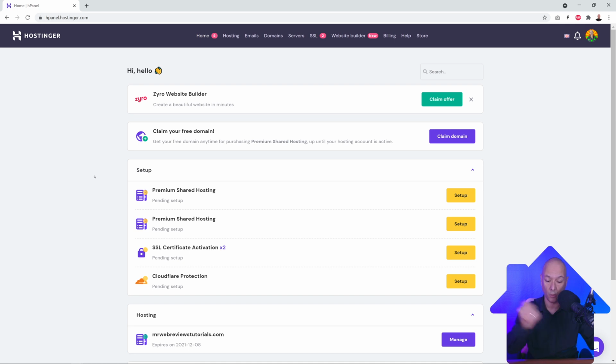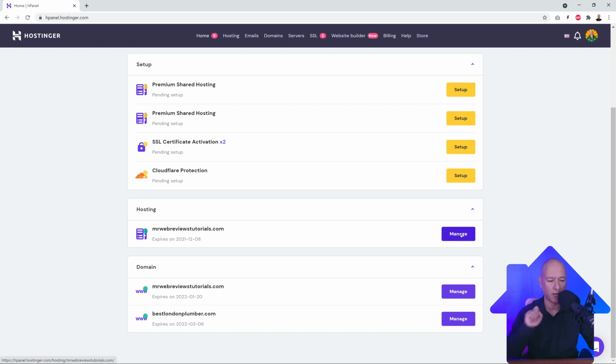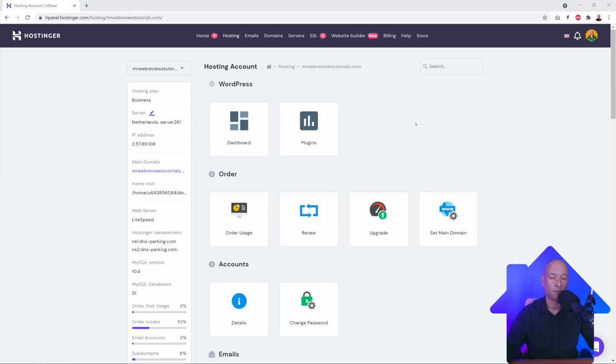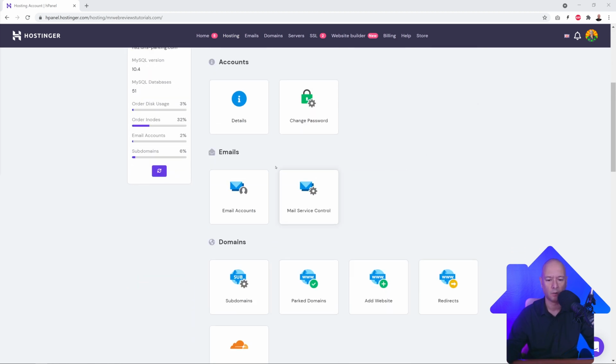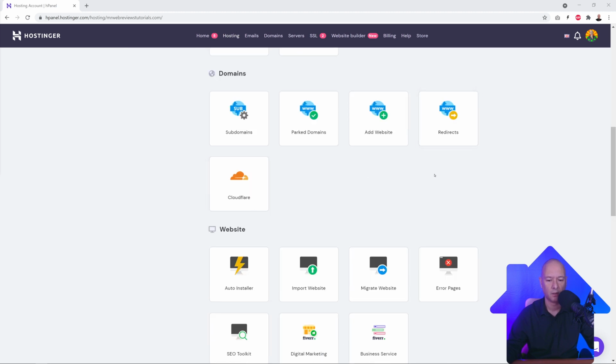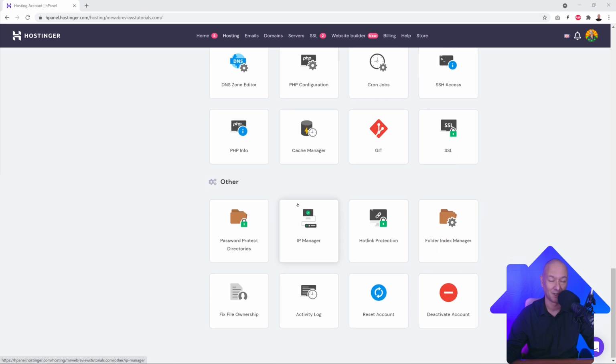Now we need to manage our hosting. As you can see, we have another option here, hosting, and normally you should have your domain name here, yourdomainname.com, and now we click on manage. From here, this is basically where you're going to find all the tools to manage your hosting. As you can see, you have the WordPress dashboard, your orders, accounts, emails, domain, website, files, database, advanced, and others. It might seem a bit overwhelming, but don't worry, we're only going to use 2 of those tools.